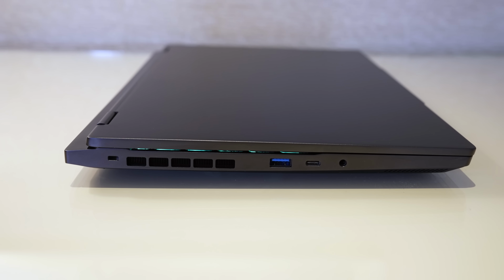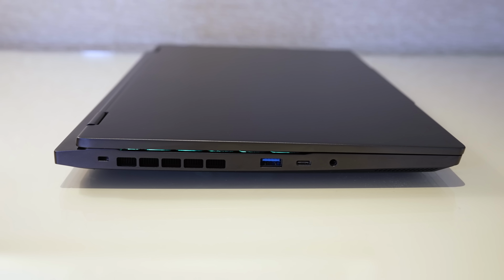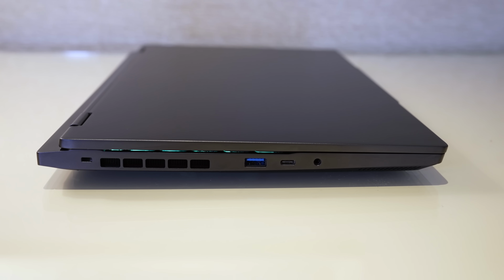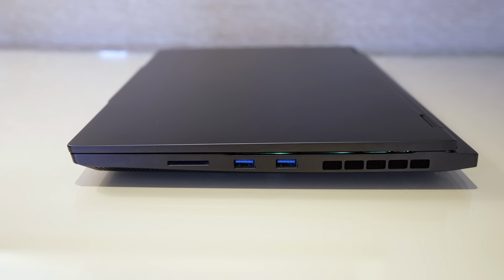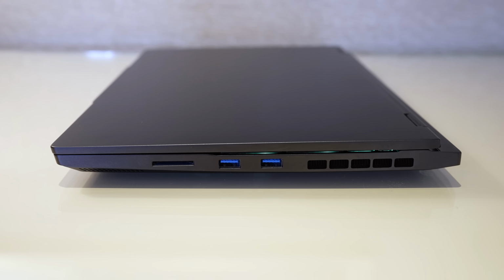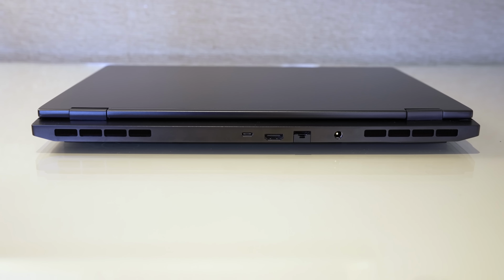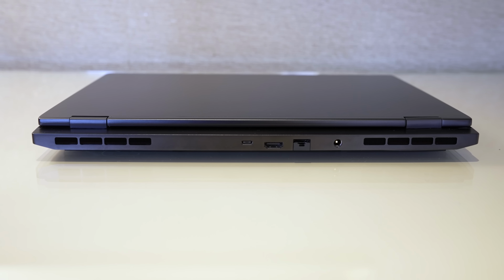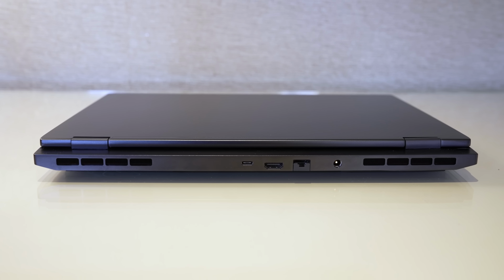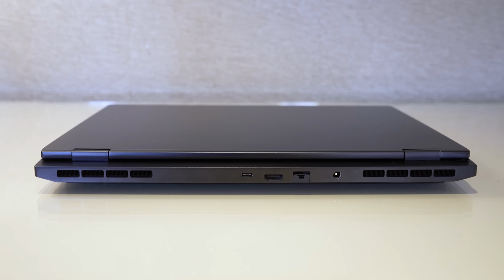Speaking of ports, the left side has a Kensington lock, USB 3.2 Gen 1 Type A and C ports, and a 3.5mm audio combo jack, while the right has an SD card slot and two more USB 3.2 Gen 1 Type A ports. The back has a Thunderbolt 4 Type C port with 100 watts of Type C charging, HDMI 2.1 output, 2.5 gigabit Ethernet, and the power input on the right.